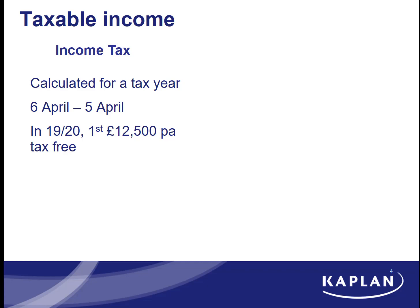it's just what it is. Now, everybody gets something called a personal allowance, which is an amount of money that you can earn tax-free, and in tax year 1920, which is when I'm doing this recording, the personal allowance is £12,500, which means that you can earn up to that amount in the tax year before you start paying any income tax. If you're looking at later tax years, the personal allowance is likely to have risen.